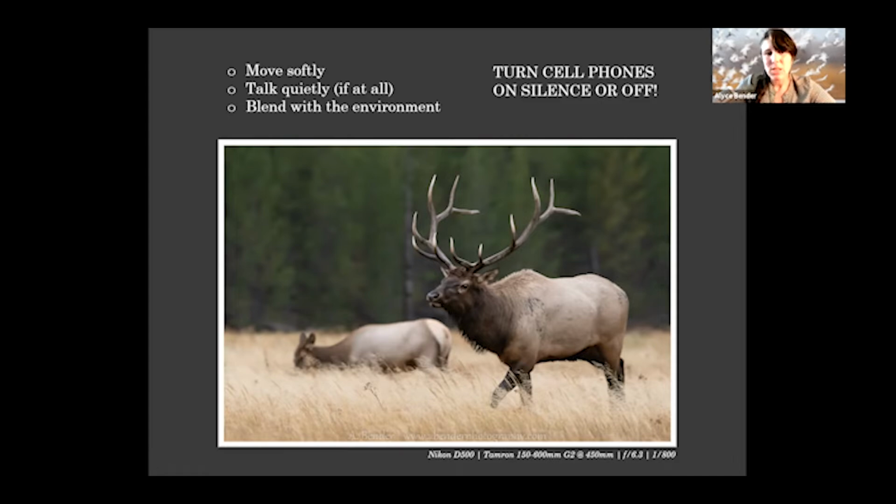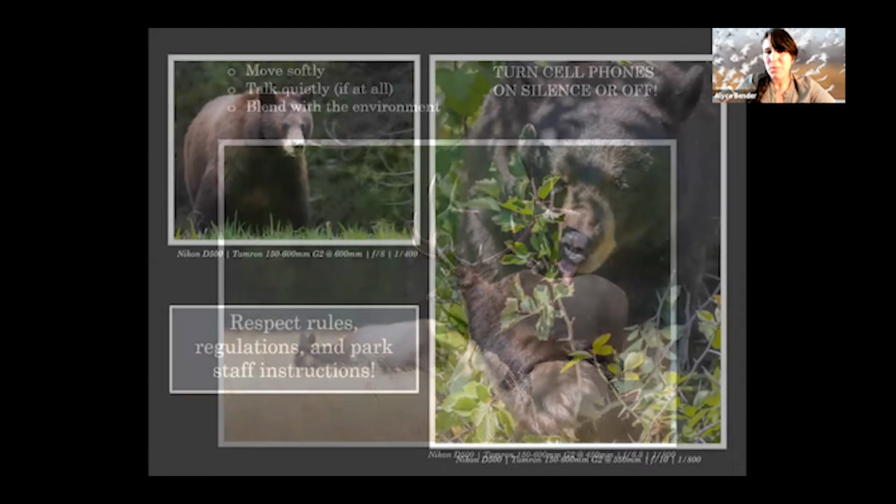So again, just kind of blend with the environment when you're out there, and things will be a bit more natural.